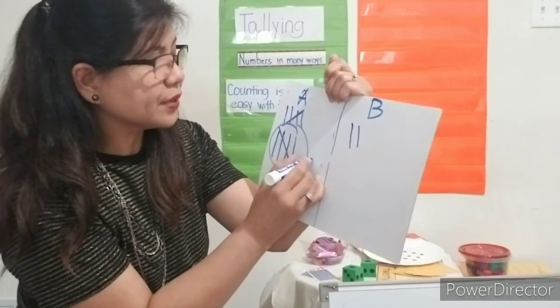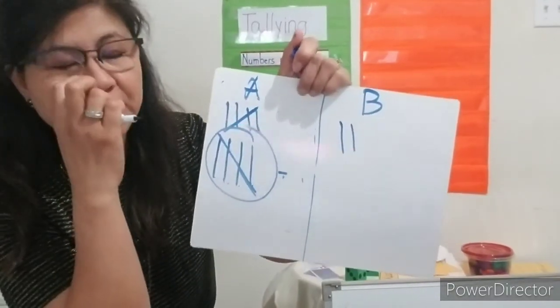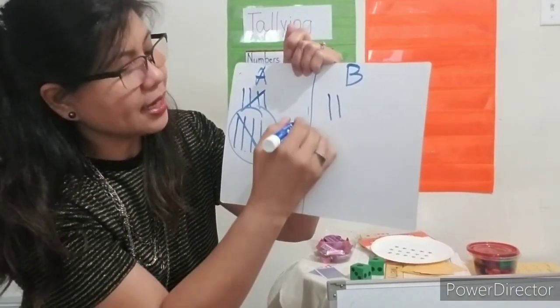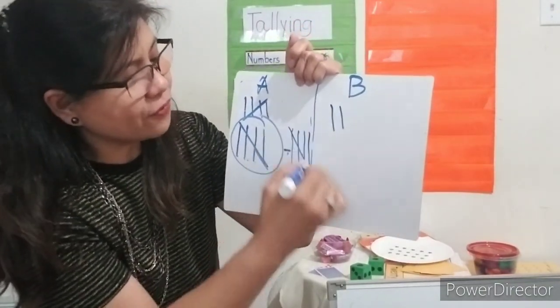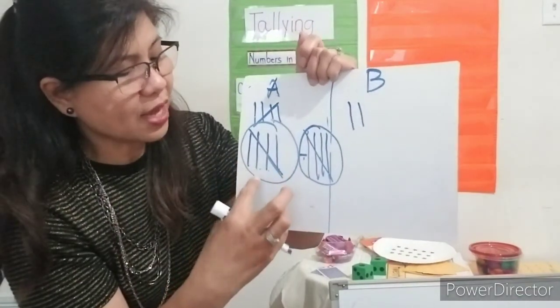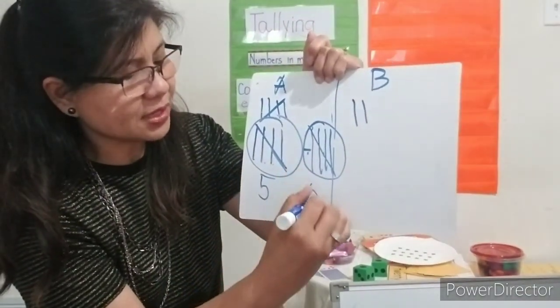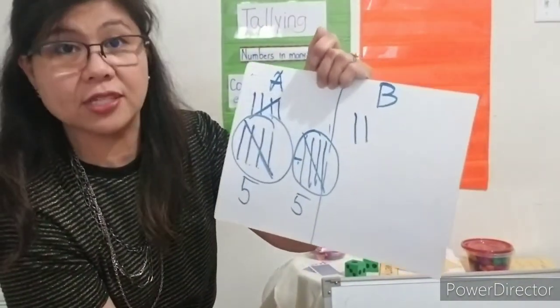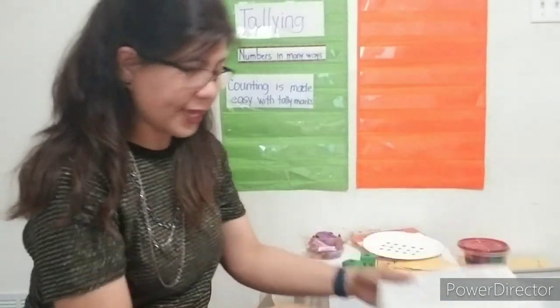What if team A wins again? What do you do? Then you start again. Start again, and then again, and again, and again. The 5th one is a slash. Now you have 2 gates, okay? So now you count by 5s. This is 5, and this is 5. Now you have 10 points. Team A gets 10 points, okay? Now we will talk more about that. Let's continue.